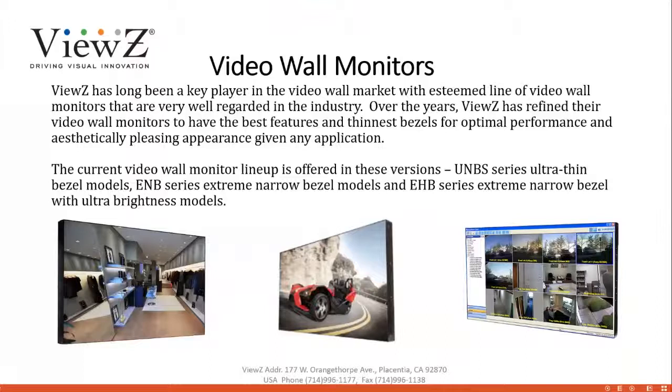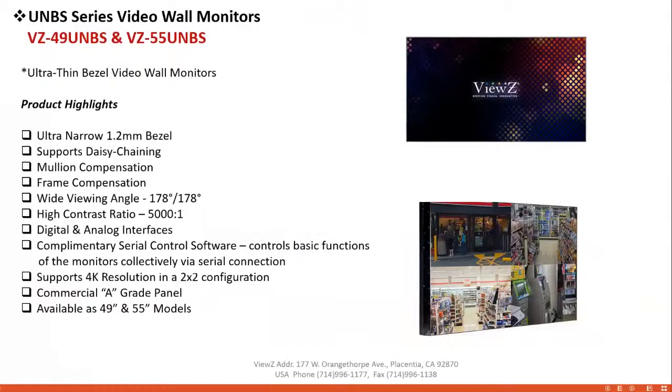So the current video wall monitor lineup is offered in these 3 versions. Once again, UNBS, EMB, and HB. So now we'll cover the UNBS series. UNBS series, once again, stands for ultra narrow bezel. We have 2 different sizes, 49-inch and 55-inch. These have 1.2 millimeter bezels. So combined, they're right around 2.4 millimeters bezel to bezel.